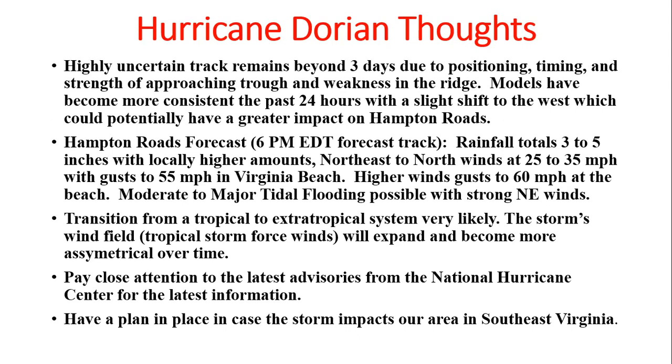Check your generators in case you need to have power back in the house restored, because Dominion Energy does their best in restoring power during storms. But if there's a lot of outages due to the winds, it could take a little bit of time. So now's the time to prepare. Now's the time to have a plan and to pay attention to the latest advisories from the National Hurricane Center.